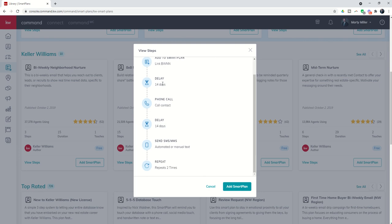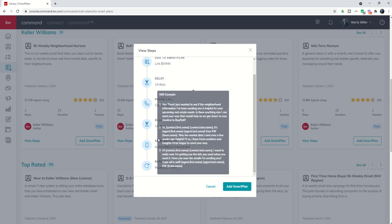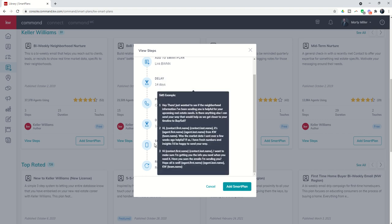But from there, it's a delay of 14 days, and then you'll see it's going to have a phone call task, and then it's a delay of 14 days, and it's going to send out a text message. Now, this is the first time where we have the ability to send out different text messages, and this is something we can do inside of SmartPlans. I'll show you that later this week. This is what's called dynamic texting.